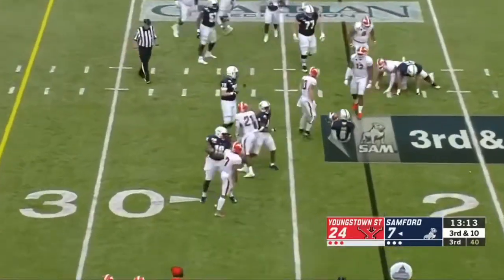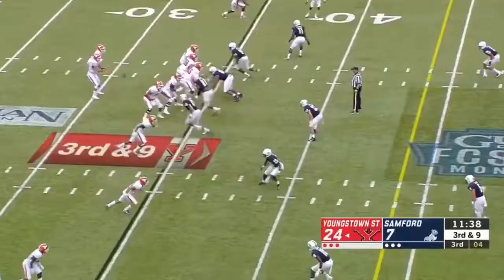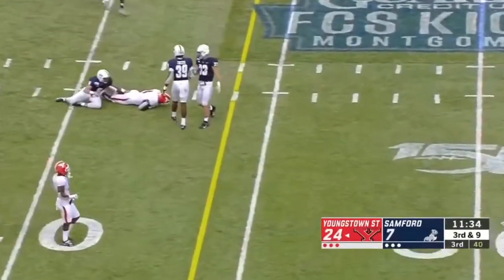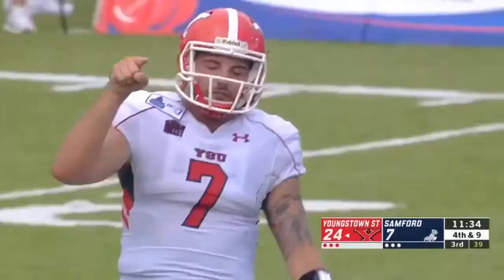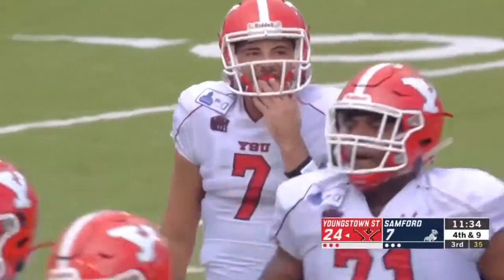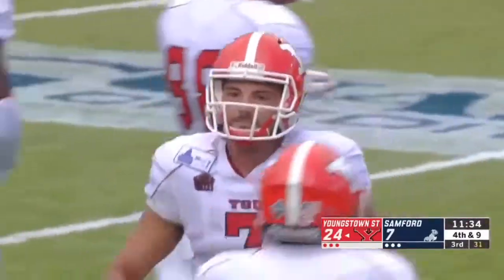Conservative call. Nowhere to run, and brought down in the backfield by Justice Reed. The team that wins. 3rd down. Incomplete. So another 3 and out. Pierre Hawkins, the tight end, the intended target. And the Samford defense holds once again.